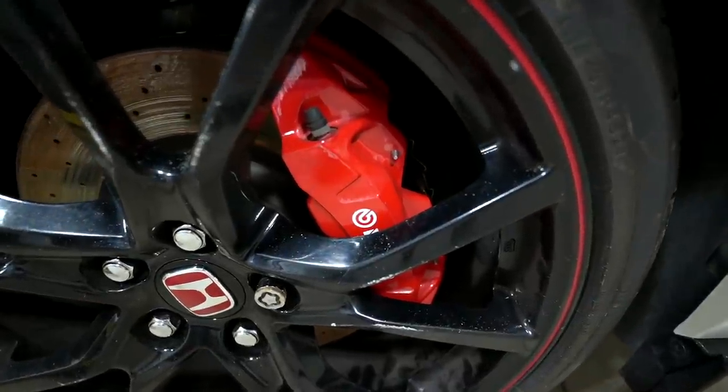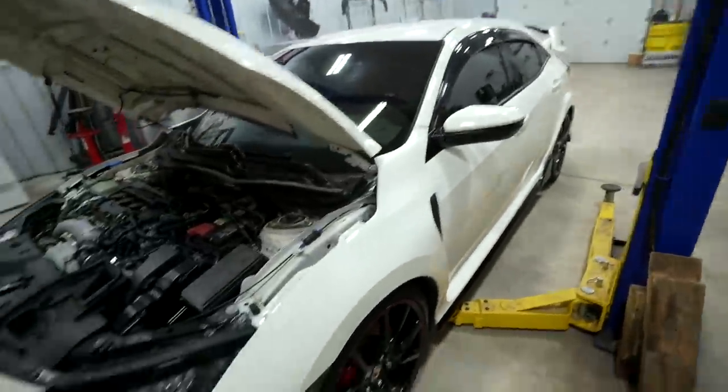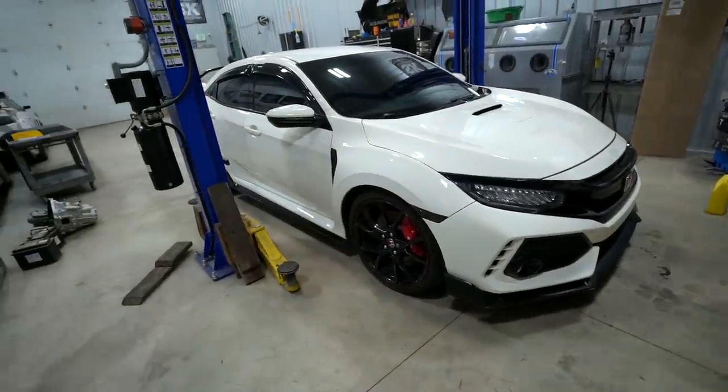For reference, here's the passenger side, and here is the driver's side we just coated. So yes, there's a little bit of difference, but being that the calipers are so far away from each other, they're not side by side, it's not nearly as important as like a paint match on a fender to a door. Here's the overall look of the car. This thing turned out freaking immaculate. Could not be more stoked. I love this color as well.